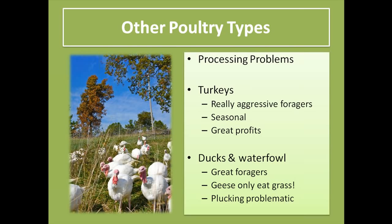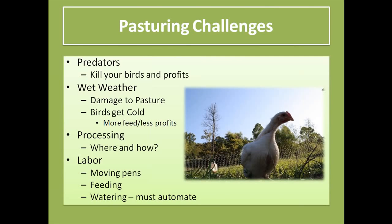So the general challenges we're going to sum up real quick for on pasture. Predators. Everything likes chickens in America, whether it's going through a drive-through or it's going through the forest. It likes chicken. Predators will kill your birds and your profits. We talked about wet weather, like during the winter, and damage to your pasture. They'll compact the soil, tear it up. The birds get cold and wet, more feed equals less profits. Processing, where and how are you going to do it? Is it stable? Can you do it on farm? That's the challenge. And then labor.